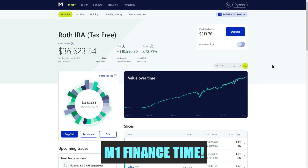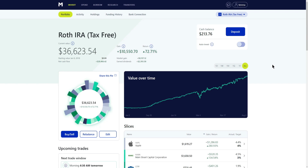So what we're looking at now is our dashboard here on the M1 Finance portfolio. This portfolio has been active as of January 8th, 2018, so a little over 3.5 years. And this is a Roth IRA, so it does have a cap of how much we can contribute every single year. Currently, it has a cap of $6,000. So over the past 3.5 years, we've been able to build this portfolio to a nice sizable amount.